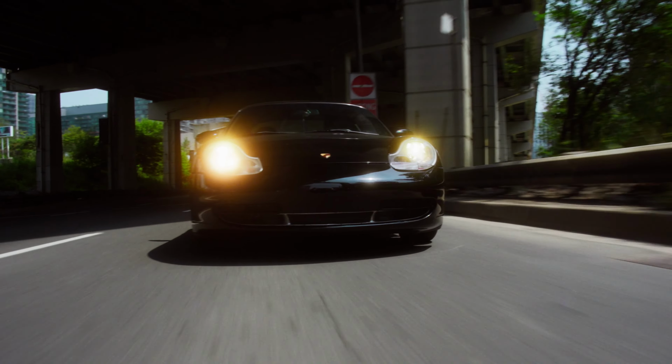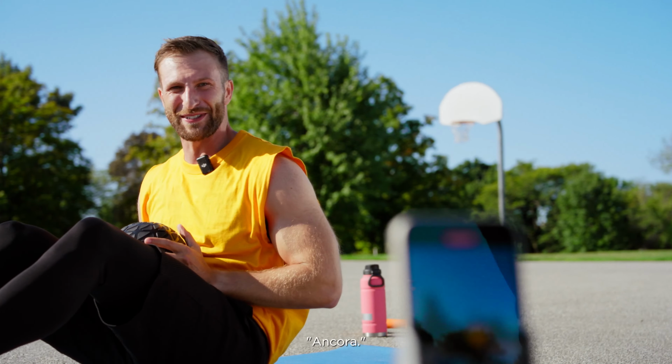Because we love options. Check, 1, 2. Good morning, riders. DJI Mic 2 captures crystal clear audio with its intelligently designed microphones. Great job, guys. Double time.